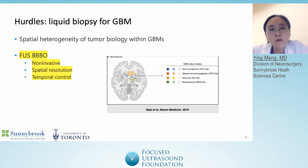It limits the shedding or release of biomarkers into the bloodstream as well. Another hurdle in the liquid biopsy of glioblastomas in particular is the significant spatial heterogeneity of these tumors. It can be challenging even for open biopsies to have a good sampling of all the aspects of the mutational status of the tumor. So this is where focused ultrasound BBB opening in particular can be helpful. Not only can it non-invasively open the blood-brain barrier and potentially enhance release of biomarkers, but it also has very high spatial resolution that can be image guided, and potentially we can selectively sample different areas of the brain tumor based on neuroimaging and make very smart decisions about how to treat glioblastomas.